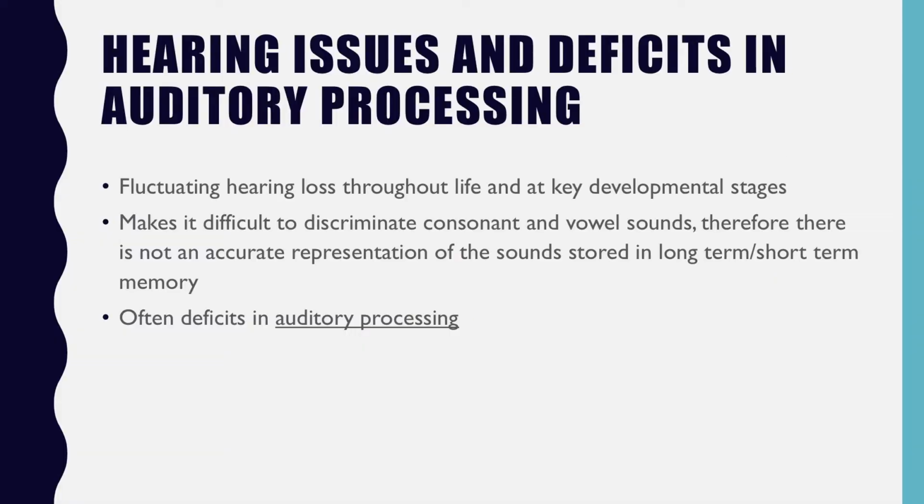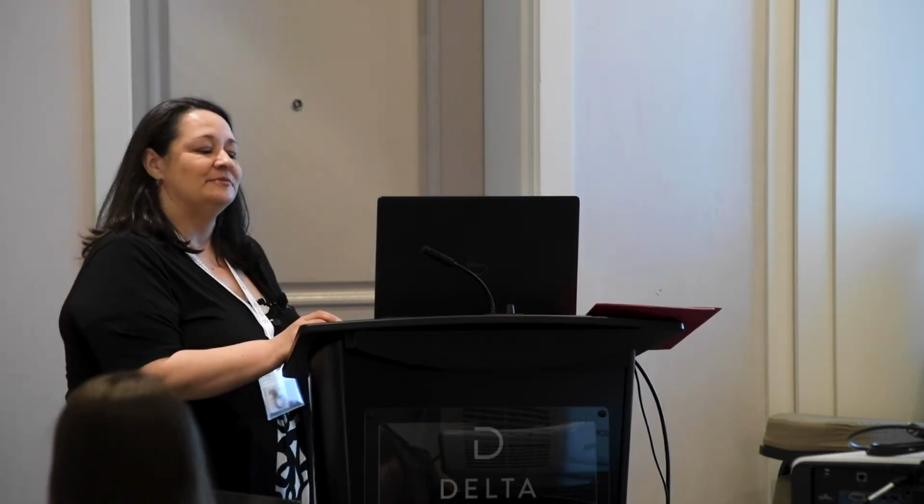Okay, so the other factors that make phonological awareness difficult is this thing that Susan talked about this morning, the fluctuating hearing loss throughout life, and especially at key developmental stages. So if they are experiencing this fluctuating hearing loss right at the time when you're hearing all these nursery rhymes and singing all these little songs, they're missing that part. And then they get to kindergarten and we're not doing it as much anymore. So they haven't had the amount of exposure to those types of activities in a meaningful way that's working for them as other typically developing children.